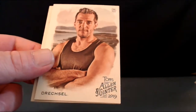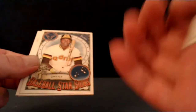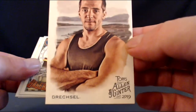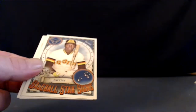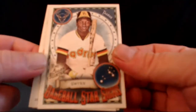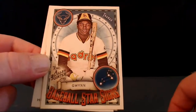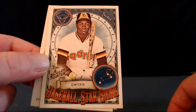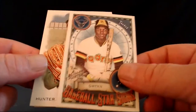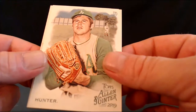Justin Smoak. And what do we got? A surfer, a swimmer, Dreschel, American Ninja Warrior. I don't know him. We don't know him. He's got a goofy haircut. Tony Gwynn's baseball star signs. Awesome. And they put him in one of the best uniforms ever. Sweet uniform. Man, I'd like to get a Tony Gwynn jersey from that year. He is a Taurus. I'm a Taurus. How about that? That's an awesome card right there.